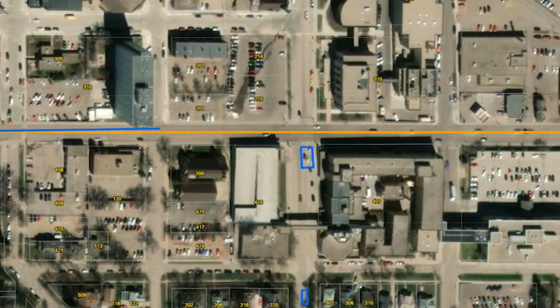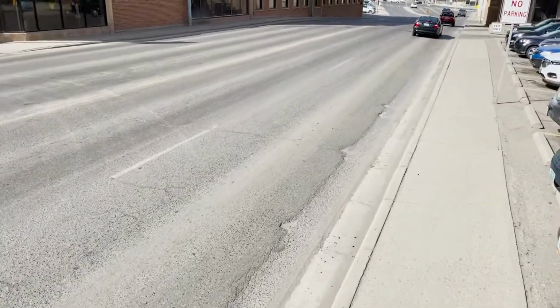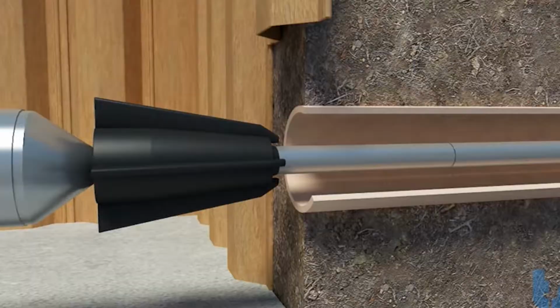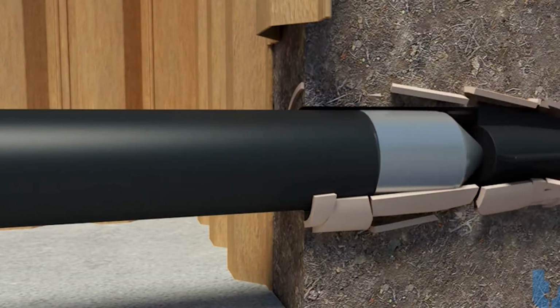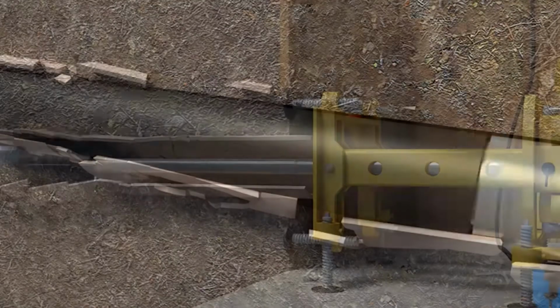The project starts beneath the surface with water and sewer improvements from 1st Street to 2nd. And that primarily we're doing with a trenchless technology. So we're going to be pipe bursting, basically running a new pipe inside of the old pipe. By summer, contractors will move to the surface.